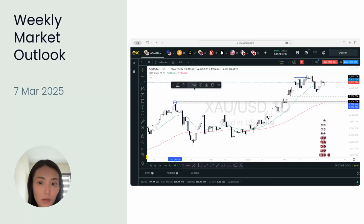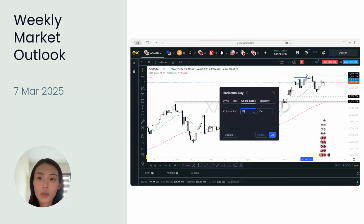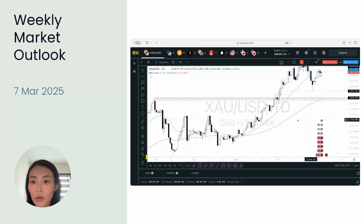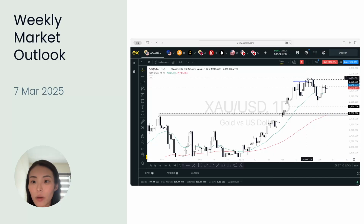Okay, and then the second resistance would be the record high, which is at about the 2950 level. So this zone, you can see that price tested it twice on the daily time frame. If I were to zoom in slightly, you can see that price pushed up and tested the daily time frame here right before we see a move to the downside.